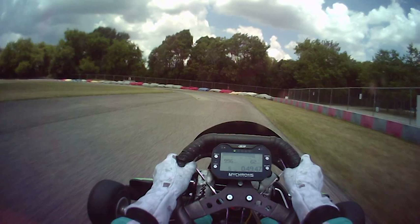It's rough. It's not the smoothest track in the world. There's not the most grip in the world, so it takes a little bit of muscle to get around some of these corners. And you've got to figure out where those bumps and those undulations in the track surface are and drive around them accordingly so that you're getting the kart to work all the way through every single corner.